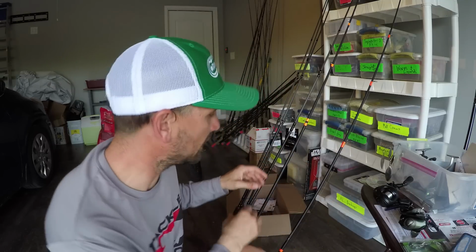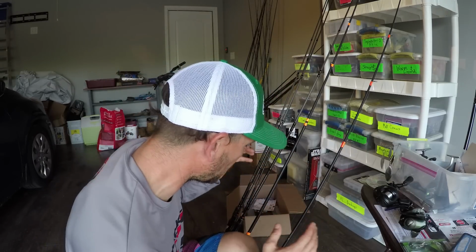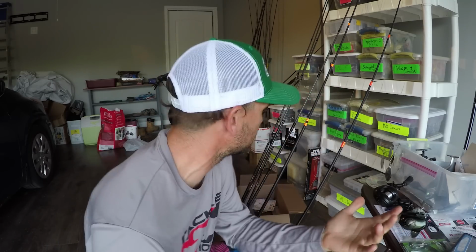What I have right here is some Halo rods. Basically, I have some Daylite Series rods, and then I have the TI. I know JT uses a lot of the TI. The TI are the super high-end rods, so like $250.